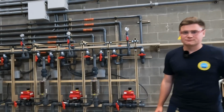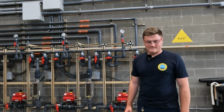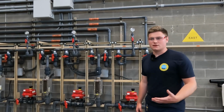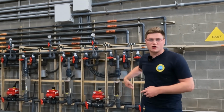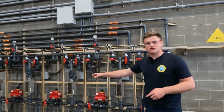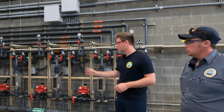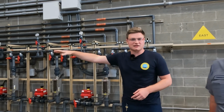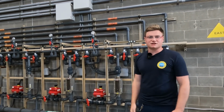So water comes in from the process into this manifold, and you inject bleach into it and then send it back out into the process. Quick caveat is this is actually our finished product water, so if you wanted to drink the water that's coming into this system, you absolutely could. It's fully potable. So we take potable water, add chlorine dose to it, and then inject it into parts of our process to make sure that disinfection is happening.